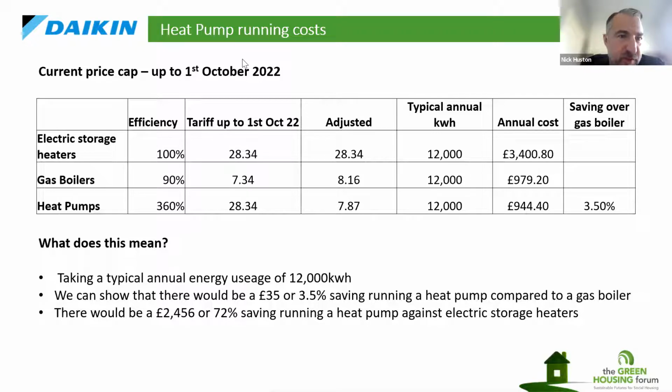Then heat pumps, even though you're paying more for the electric rather than gas, you're paying 28 pence, because you're getting 360% efficiency. That actually drives that price down to just under 8 pence, or 7.87, because you're getting 3.6 times. So every pound you put in, you get £3.60 back out. So what that shows really is that to run a heat pump compared to a gas boiler is slightly less.